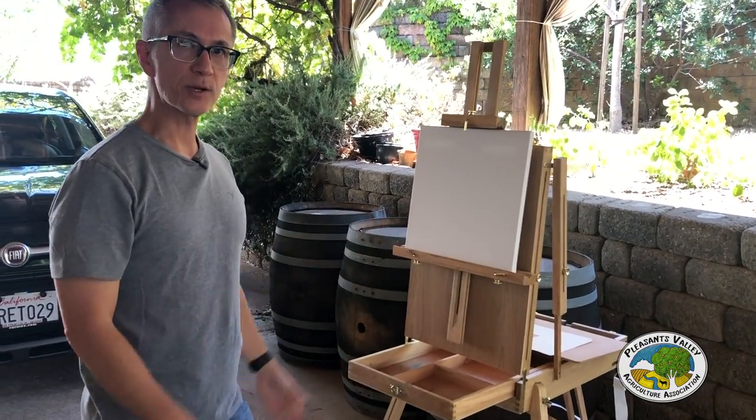There you go. You're ready to go. You're ready to paint. There are a lot of different places to paint on our property. A lot of people like to paint up near the house. What we're going to do is we're just going to walk around the property and see some different things.